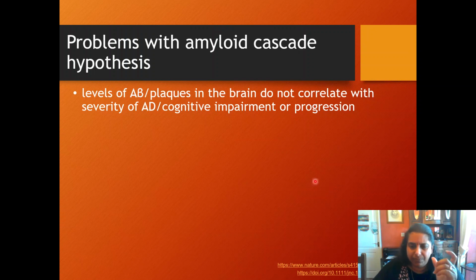And one of the really key findings that has led us to wonder if this hypothesis is true is that the levels of A beta or plaques in the brain don't actually go with the severity of the Alzheimer's, the cognitive impairment, or the progression. So if A beta is supposed to be causing all of this, how come you don't get more severe disease with more A beta or more plaques?